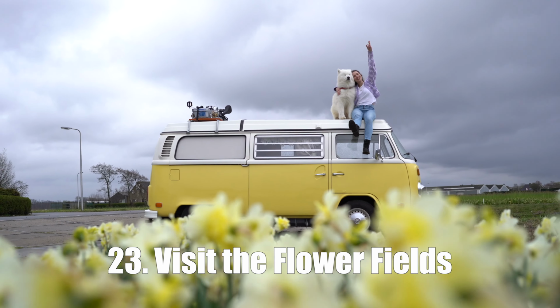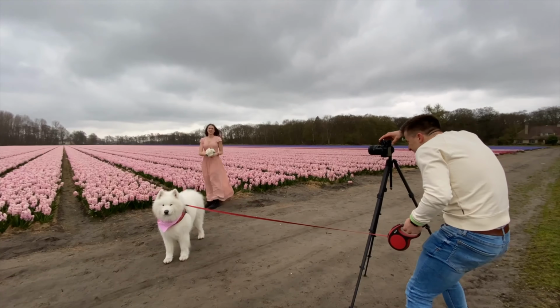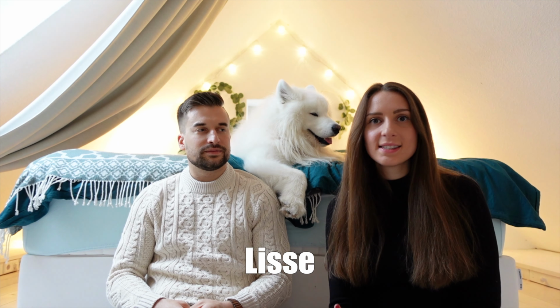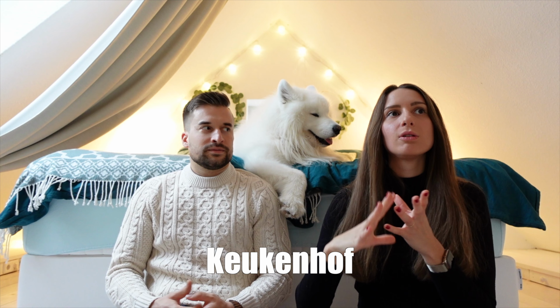If you're visiting in the spring, make sure to also visit one of the 1,000 flower fields that the Netherlands has to offer. We always get asked where they are located, and we always just say there are so many of them. Just go to the town called Lisse, and around that area, around the Keukenhof, which is a beautiful farm where you can just walk around for an entry fee.